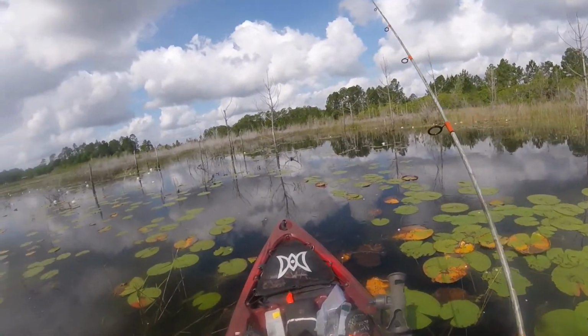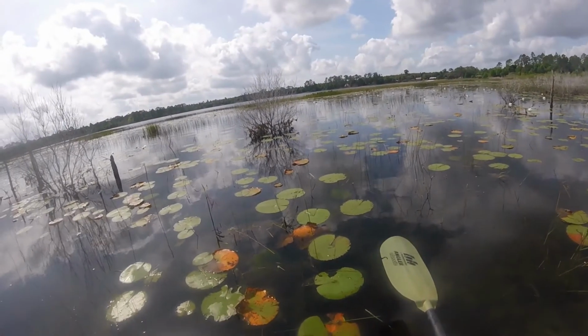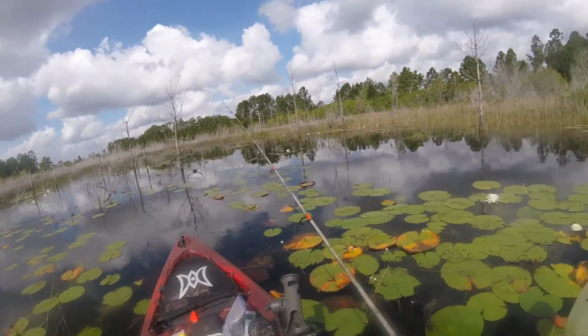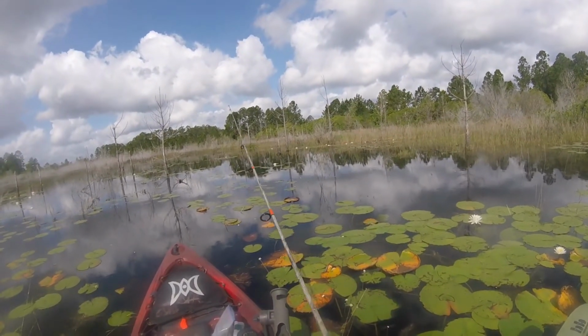Keep hearing some stuff behind me. I left that little spot. But you always just keep mindful of gators. You know? I don't need any of them sneaking up behind me.